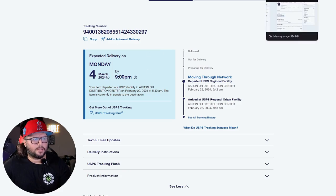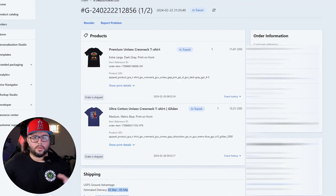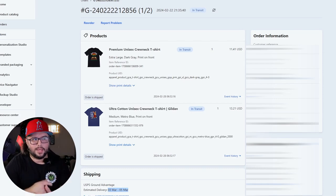I have one t-shirt coming tomorrow, and just to give you guys an insight too, I will be doing reviews on all of these products that are coming, so you can get an idea of what the t-shirt looks like. This is the size, and this is how it is after the first wash.